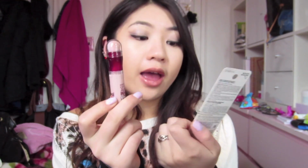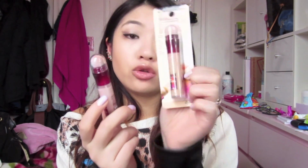The brightener. And then I decided to pick up the neutralizer rather than just the concealer because I don't actually need the concealer for my blemishes. I feel like they're not too much that foundation can't cover. I just need this for my under eye circles because they do kind of show on those days that I don't sleep at all.